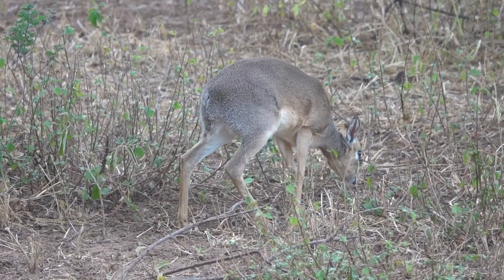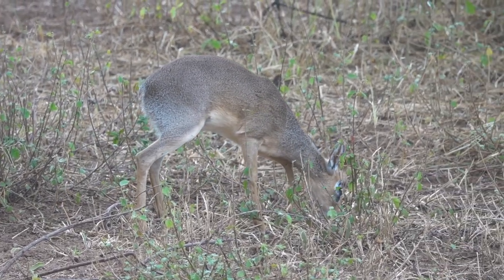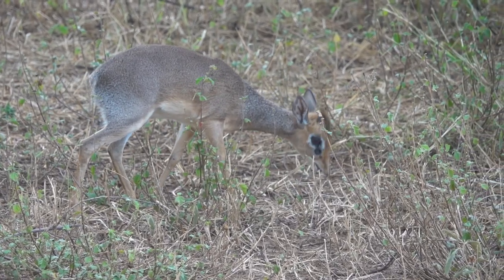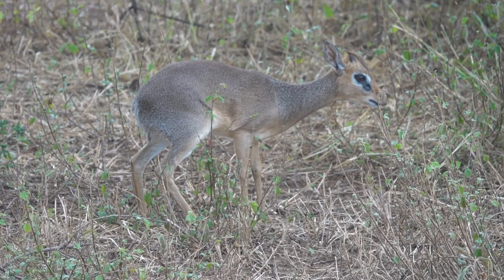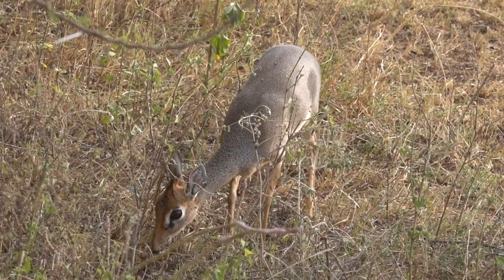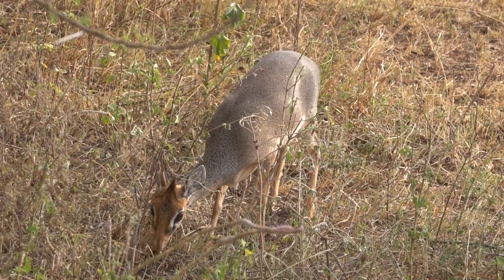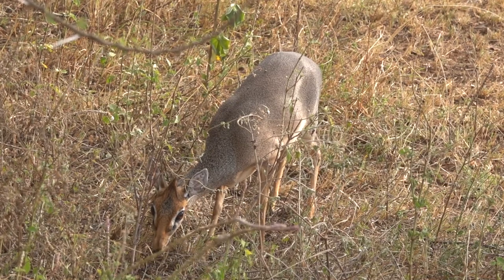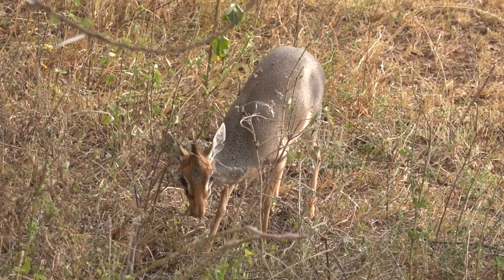Unlike other ruminants, dik-diks are born nose first, while their legs trail behind as the newborn is advancing through the birth canal. Newborn female dik-diks weigh approximately 560 to 680 grams, or 1.23 to 1.50 pounds, while newborn males weigh 725 to 795 grams, or 1.598 to 1.753 pounds.